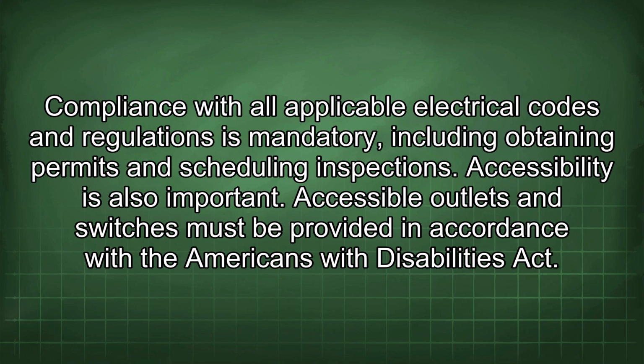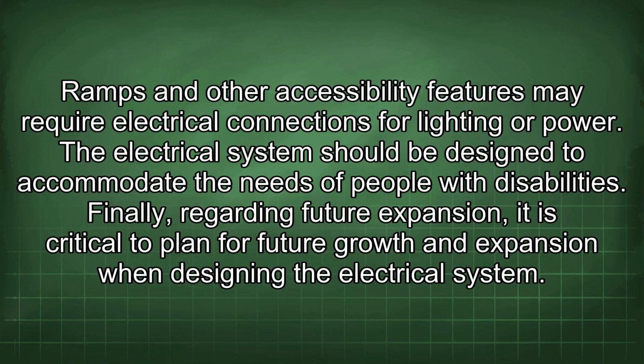Accessibility is also important. Accessible outlets and switches must be provided in accordance with the Americans with Disabilities Act. Ramps and other accessibility features may require electrical connections for lighting or power. The electrical system should be designed to accommodate the needs of people with disabilities.